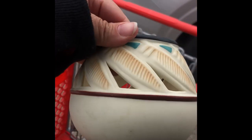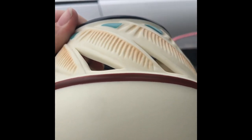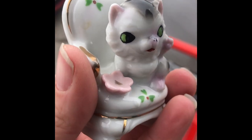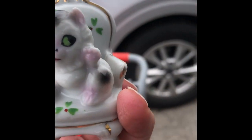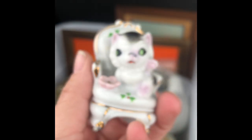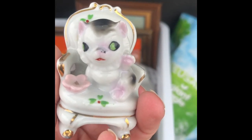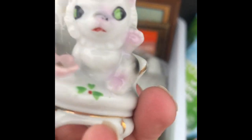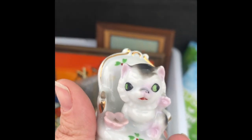I got this really awesome party light. It's so soft. It's like silky smooth, kids. Okay, and then, look at this guy. Oh my god, oh my god. Yes. He's so cute. Okay. Now, gotta go home, carry all of it in, wash it, and take pictures. So, yeah, here we go.